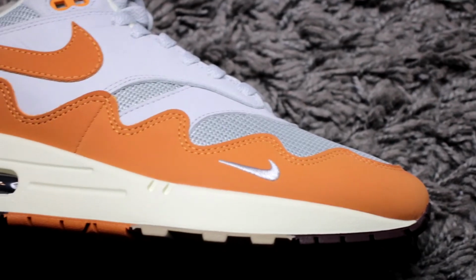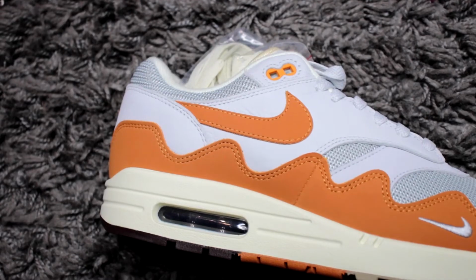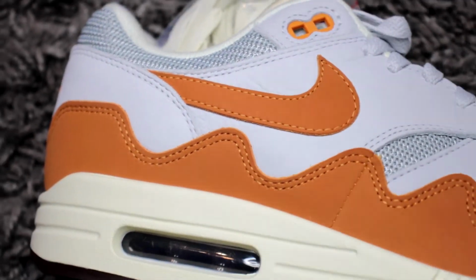And then the main difference between this and any other Air Max 1 is this mud guard, and it's something that we've never seen before. As you can see, it's wavy, hence why the shoe is called the Wave. And for me, it's honestly actually wavy. It's such a sick detail, and I never knew that a change like this, which is small but big at the same time, would make such a difference and make the shoe look so sick.